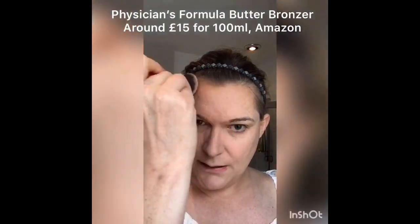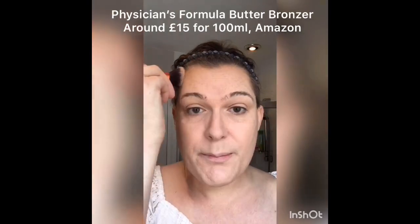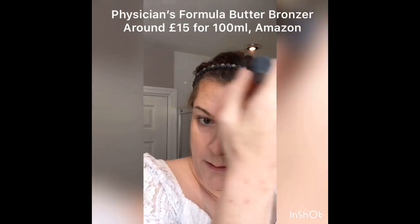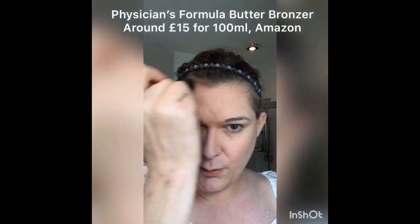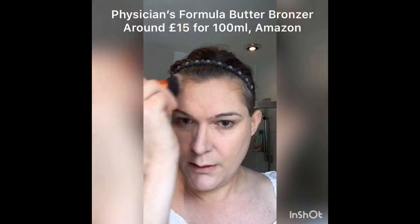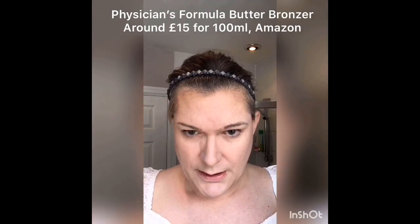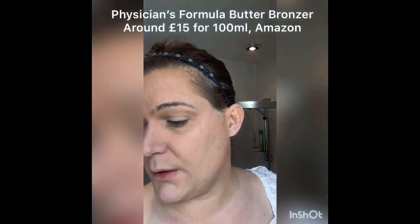The secret of any makeup, as far as I've found, is just blend, blend, blend. You see, you hardly notice that now. That line of bronzer orange has now disappeared into your hairline. And once you've got your hair back down again, it draws less attention to a hairline that you might not want people to notice.